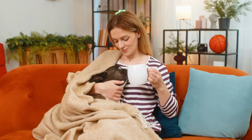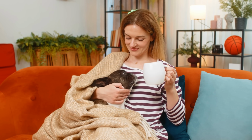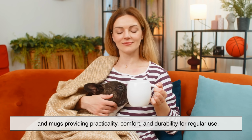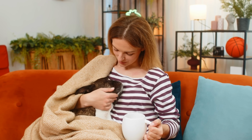The choice of material reflects more than just appearance. It shapes the experience of drinking itself, with cups offering a sense of refinement and mugs providing practicality, comfort, and durability for regular use.